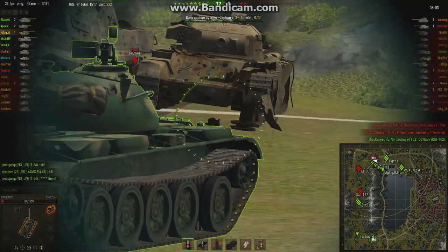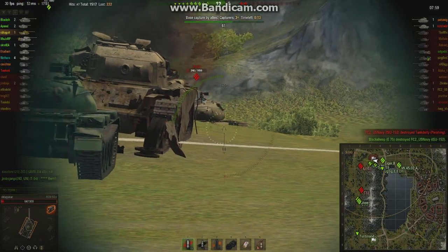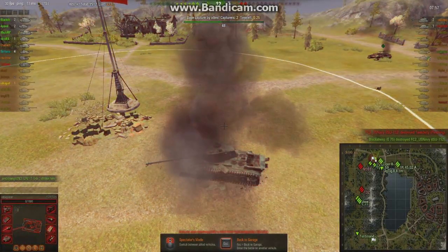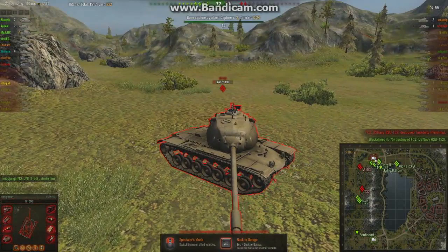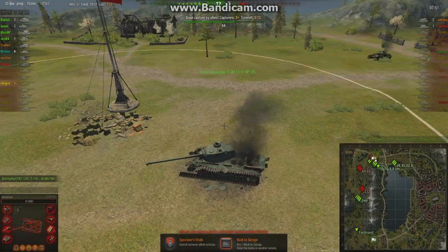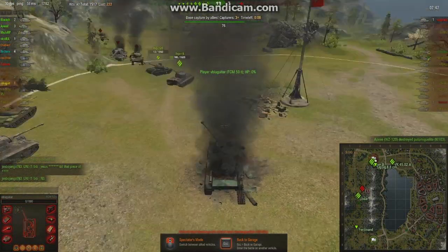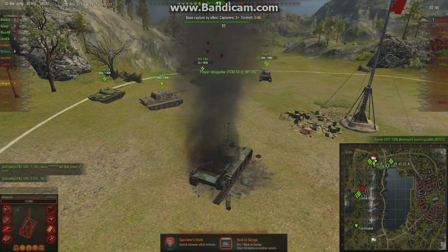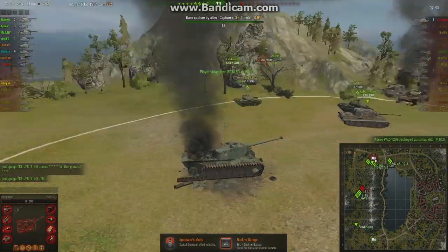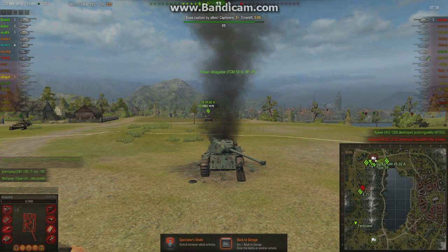Done 1,500 damage. So once again, I'm going to make about 30,000 credits. Let this guy scoot up here, and he's going to blast me. Yep. Didn't even get a chance to aim. Well. That wasn't too bad.